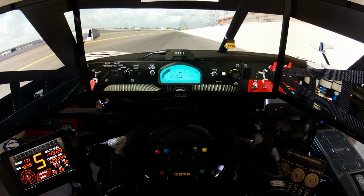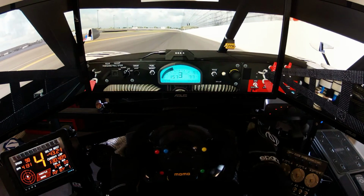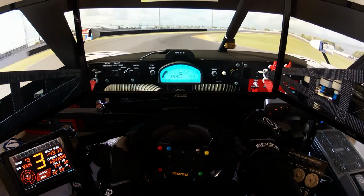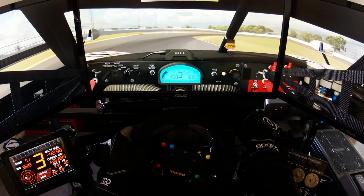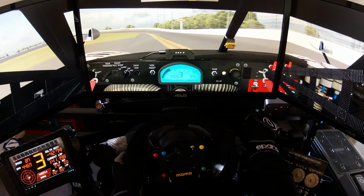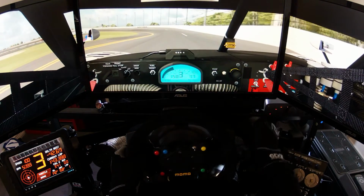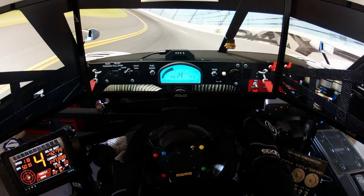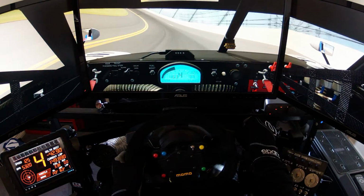But this is the difficult part of this track. This is the bus stop. You're going to go from 185 down to about 100, but the G-force load is so heavy here that you tend to lose mechanical grip and a lot of setup issues relating to that specific part of the track. You come out of the bus stop. There's turn 3 of the NASCAR banking.